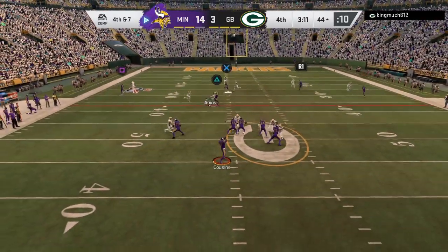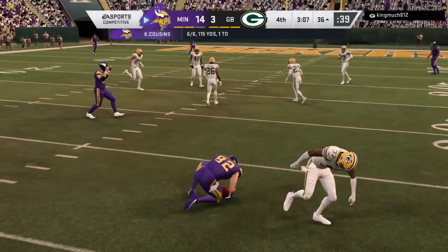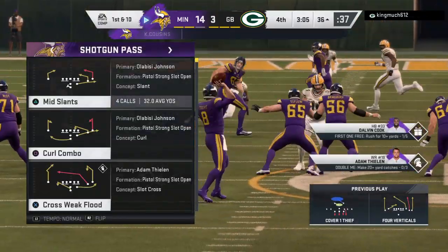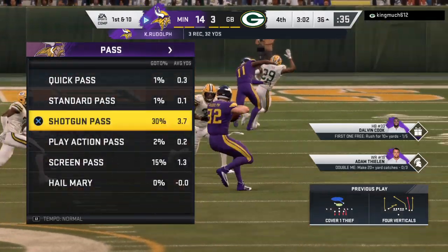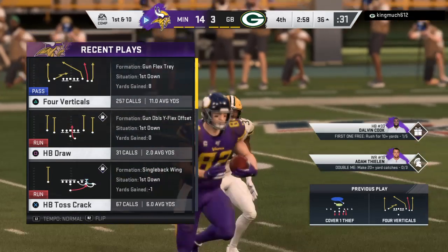Cousins to throw for it on fourth. And Rudolph has it, the tight end. And he's able to get the first before he's taken down at the 36. And the drive stays in motion with a nice 8-yard pickup on fourth.